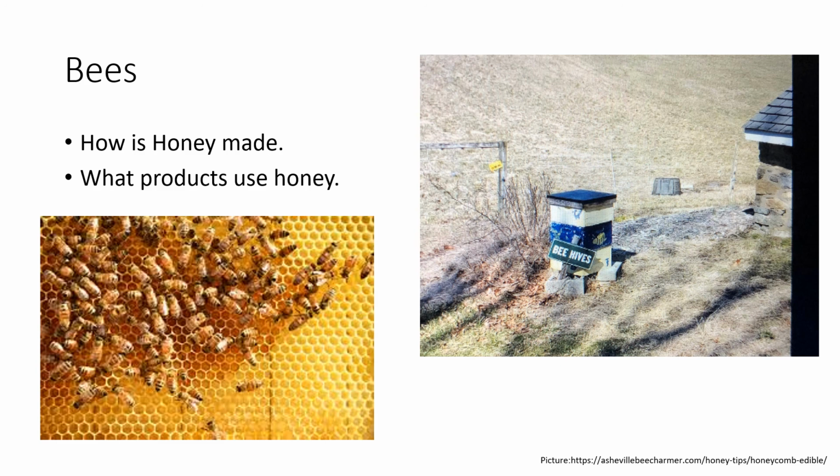So what you see in the right hand corner is our beehive. So that's one of the beehives that we have on the property. And bees will go in and out of that, and that's where their home is. So on the left side there, that is what you call a bee honeycomb. And each one of those different circles, that is full of honey. It's not a lot of honey, but it is full of honey.